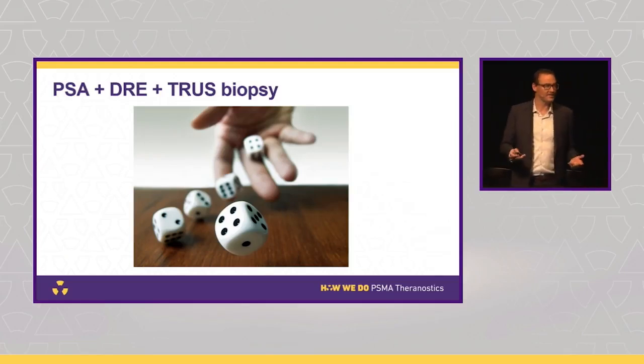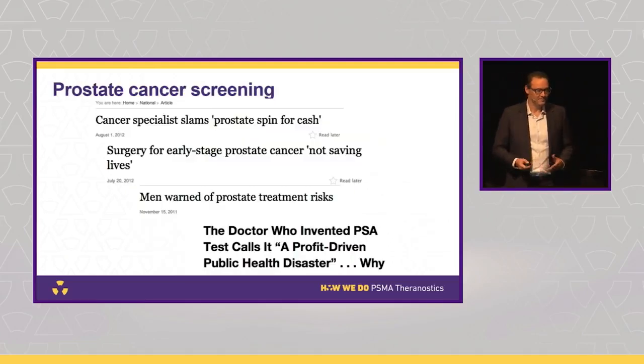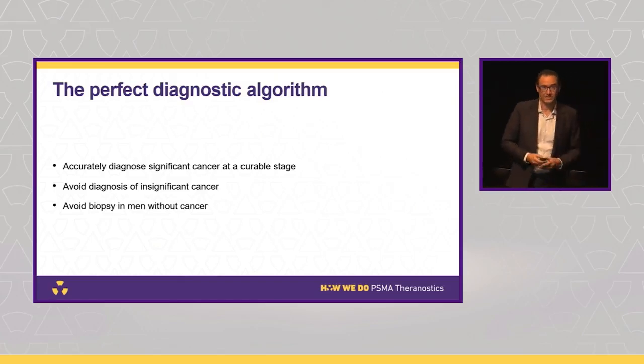The first half of the PSA era, as you would know, is dominated by debate about whether we're doing more harm than good. And it forced us all to do a lot of soul searching and ways to do better. And of course, the perfect diagnostic algorithm we need is a way to accurately find cancer when it's curable, to avoid the diagnosis of insignificant cancer we don't need to know about, and also in men who have high PSAs or potential risk factors but don't have cancer, avoid biopsying them at all.